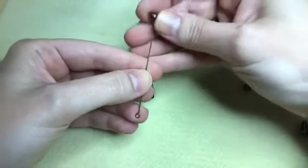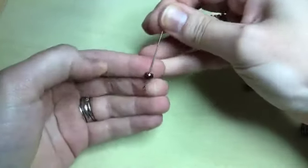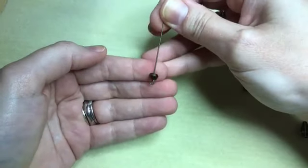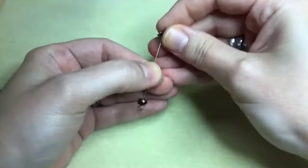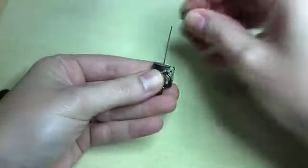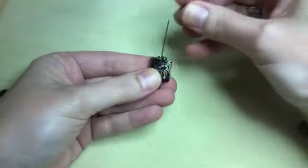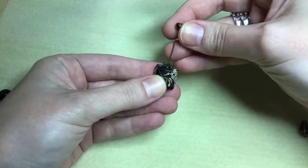I'm gonna thread on one of these metallic beads, okay? This looks like maybe a 4 or 5 millimeter bead. It's a little bit bigger than a 4. And then we're gonna thread on one of the metal spacers, okay? So there's that. And let's put this guy on, and then we're just gonna repeat that. So we're gonna put a spacer and one of these metal beads.